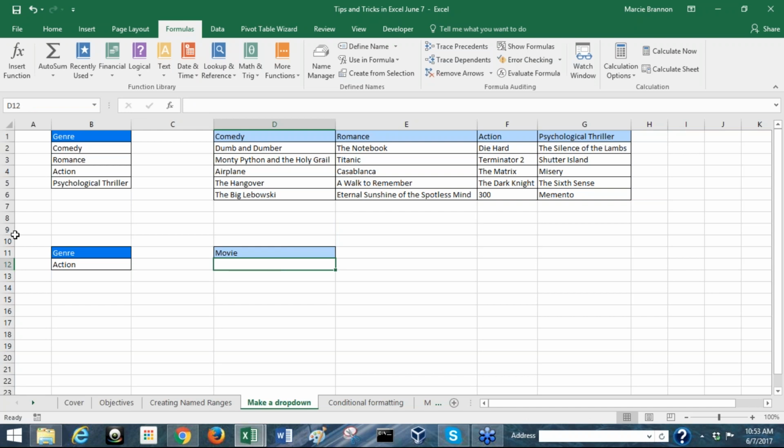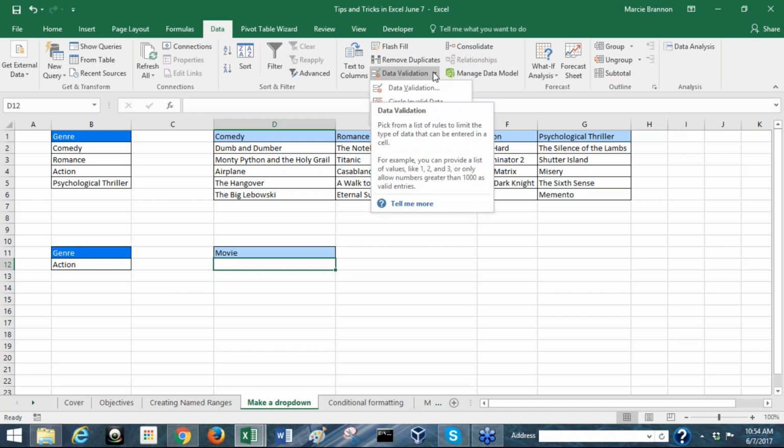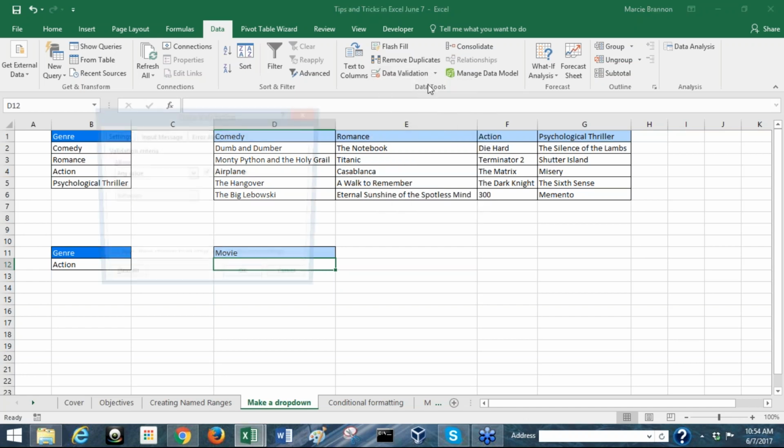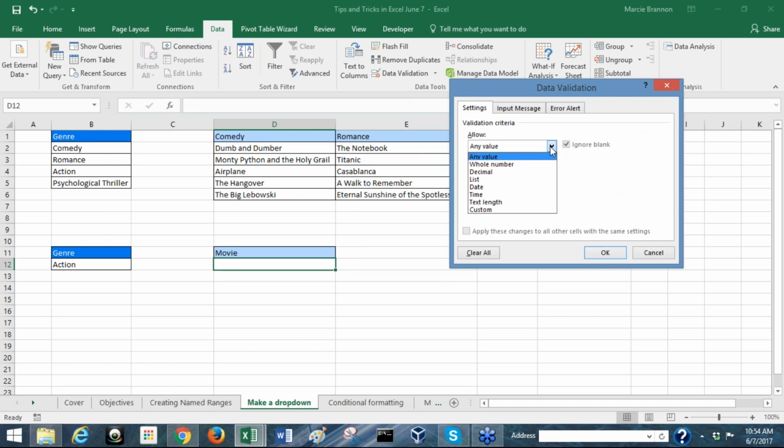The next thing we need to do is just like we did before. We need to go to the Data tab, and in Data Tools, go to Data Validation and select that dropdown. Go to Data Validation, and on the Settings tab, in the Allow dropdown, again, we want to select List. But in this case, we're not going to select an actual range source. We've got to use a formula or a built-in function. So we're going to type equals, and the function we need to type is INDIRECT.